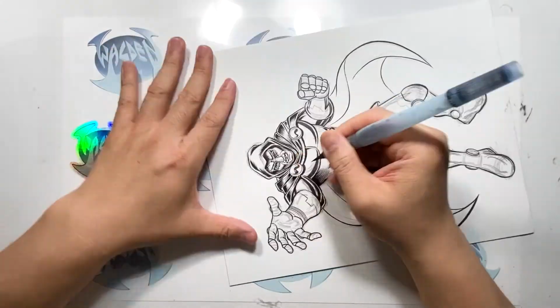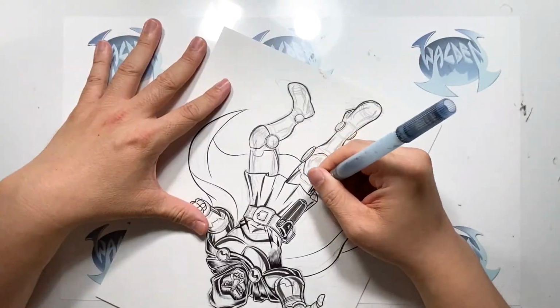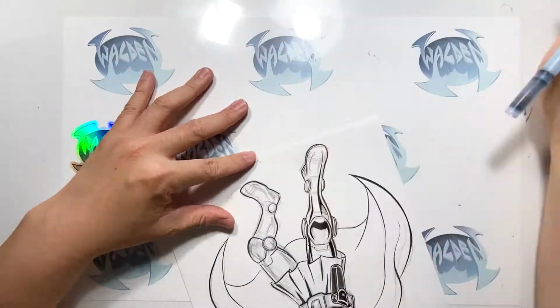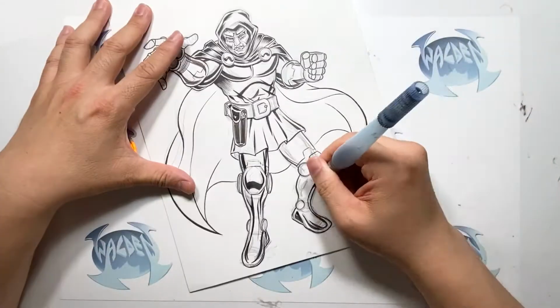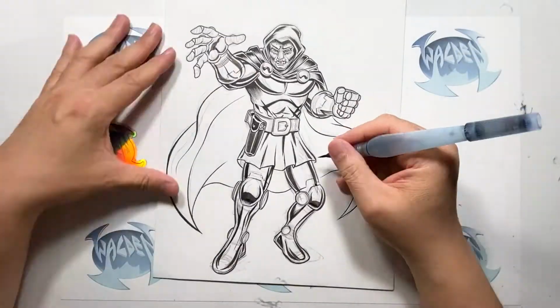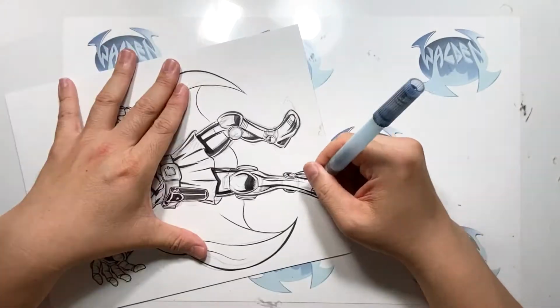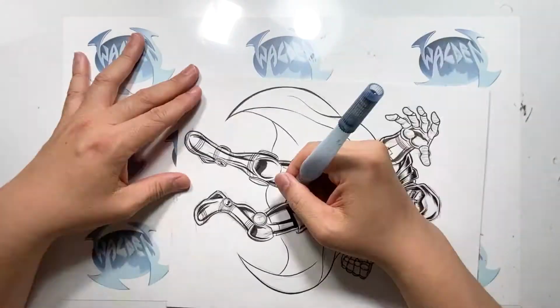So at this stage, I'm just going in there and I'm filling in black areas. I'm also adding like a hatch line, a taper line. Hatch line is when I can give it a little bit of a gray tone. In addition to adding the gray tones, I'm also giving some black lines around Dr. Doom's armor. Some wiggly, squiggly lines just to give it that texture that it's metal.